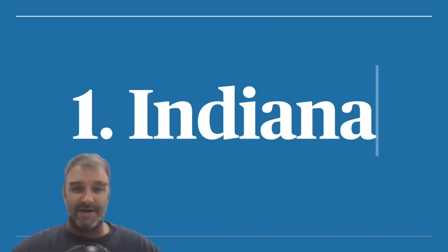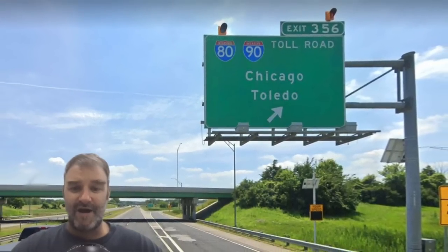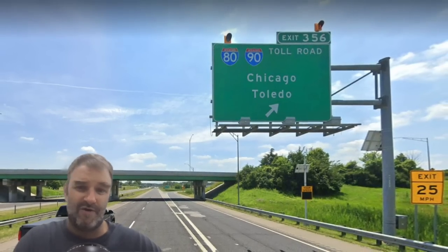Okay, the first ranked state we're going to talk about is Indiana. If you've been watching recent episodes, this should come as no surprise. But we see here 80 and 90 on I-75. We don't get a pull-through sign, which I don't like, but the control cities, Chicago, Toledo, work just fine.